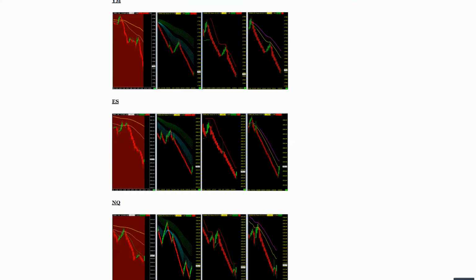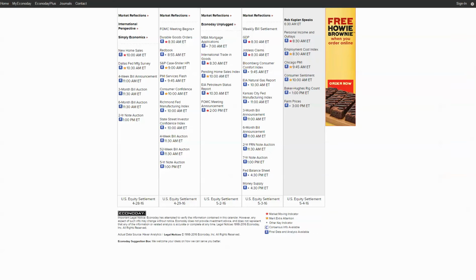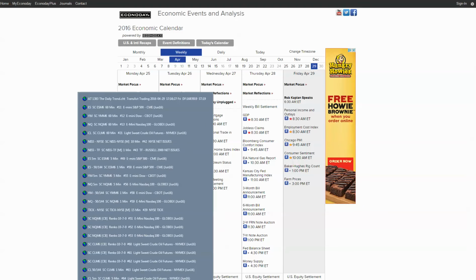So there it is, one of the setups for the day, and let's jump right in to econ data for the day. Not much. Looking at personal income, employment cost, PMI for today, and then following up with the consumer sentiment at the top of the hour, and from there on, it was all about price action moving forward. I believe we had the rig count as well. I think that was down 11 on the numbers.